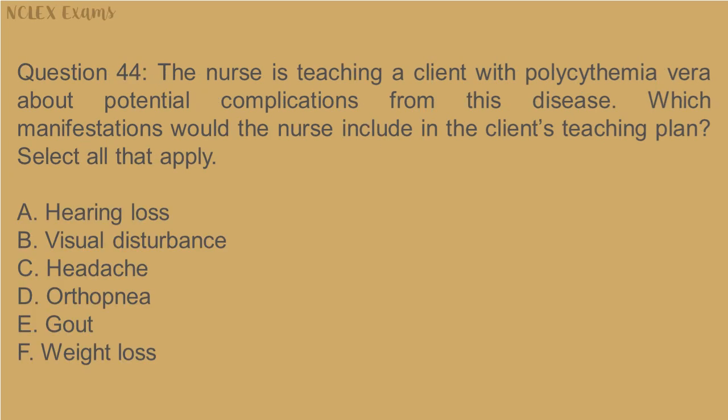Question 44. The nurse is teaching a client with polycythemia vera about potential complications from this disease. Which manifestations would the nurse include in the client's teaching plan? Select all that apply. A. Hearing loss. B. Visual disturbance. C. Headache. D. Orthopnea. E. Gout. F. Weight loss.